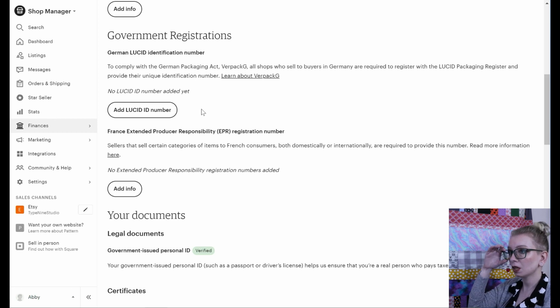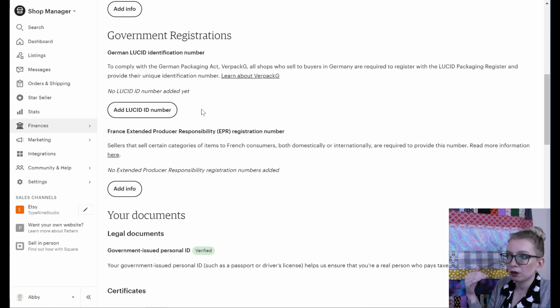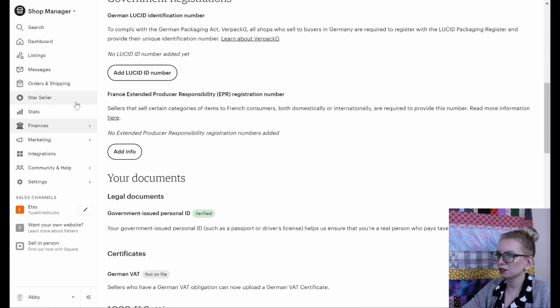So a lot of sellers, especially if they're smaller and don't usually ship to Germany, just remove Germany from the countries that they ship to. But if you want to, then I would go through and obtain a Lucid ID. I'm not sure how to do that, so don't ask me. And then this France extended producer responsibility, I don't have this either. I'm not sure exactly what this is for. I actually haven't heard of it.